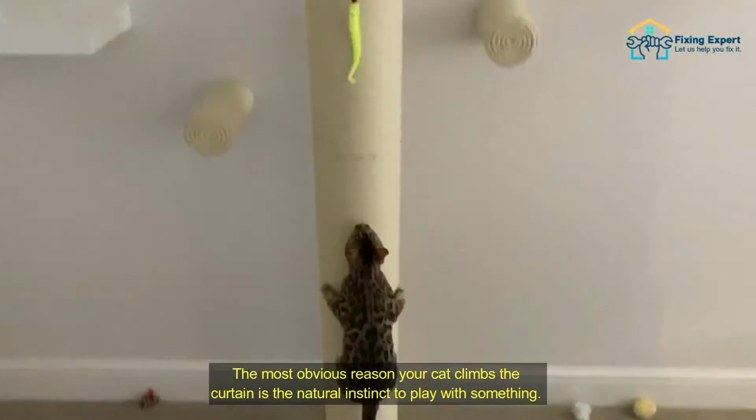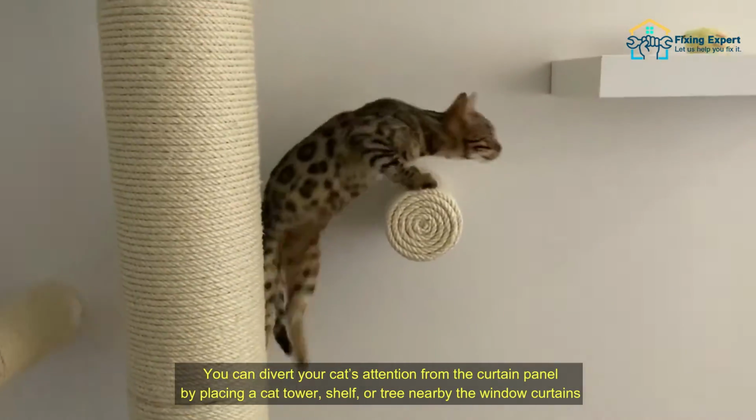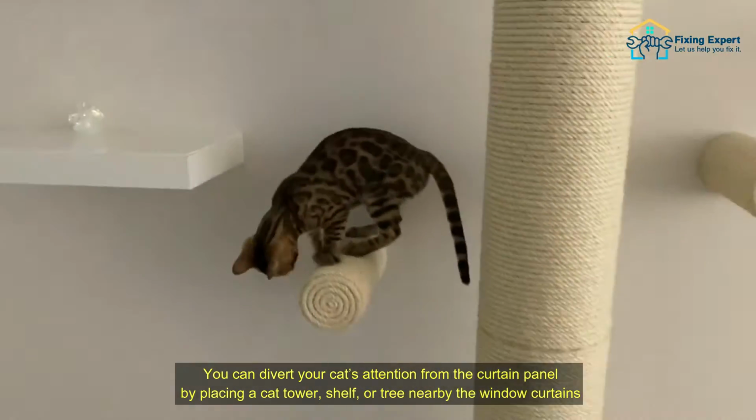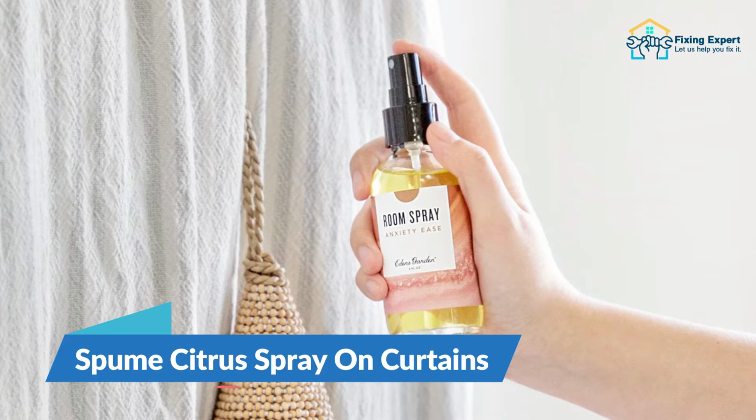The most obvious reason your cat climbs the curtain is the natural instinct to play with something. You can divert your cat's attention from the curtain panel by placing a cat tower, shelf, or tree nearby the window curtains. 3. Spume citrus spray on curtains.